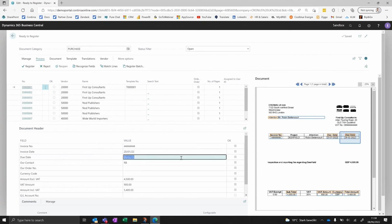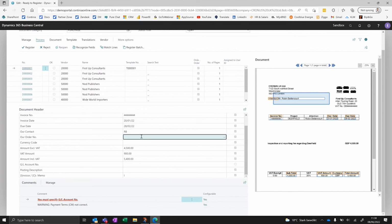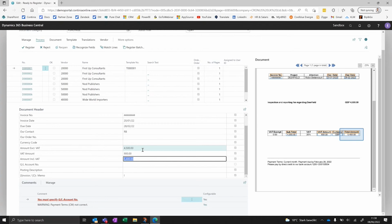We got the dates. It validates your due dates with your payment terms. If they do not match, you will get a warning message like the one over here. But you can also tell document capture to always honor your payment terms, because your Business Central is leading, of course. We got a contact person, no order number in my first example. We got the currency code, which is left blank because it's a local currency within Business Central. But should you receive an invoice in a foreign currency, we can process that. We get all the amounts, and it validates all the amounts. We can handle multiple VAT amounts on one invoice, no VAT, reverse VAT, low VAT, high VAT, no problem.